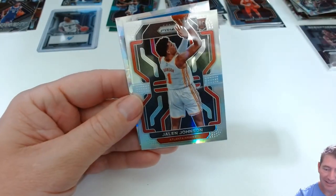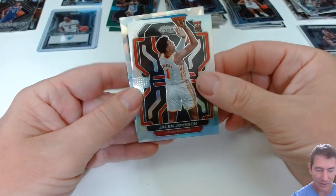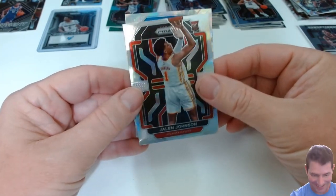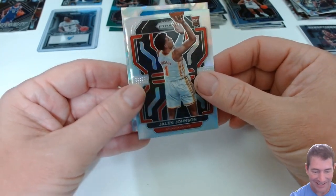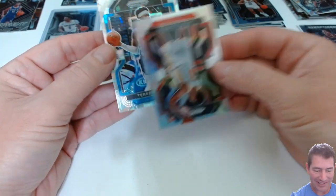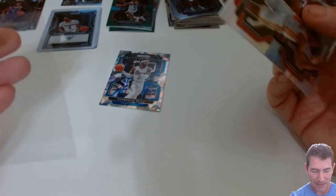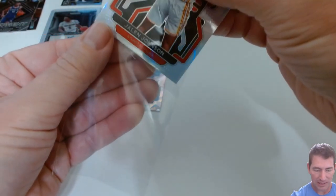Jalen Johnson. Don't know a lot about that cat. I wish it was the other Johnson from the Rockets. I don't know a lot about this cat. Who was the cracked ice? Terrence Ross. The Magic probably just need to cut ties with that dude.